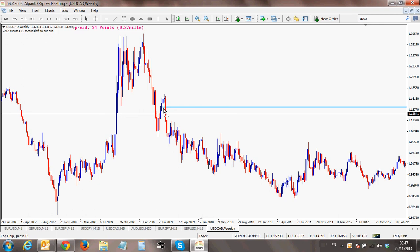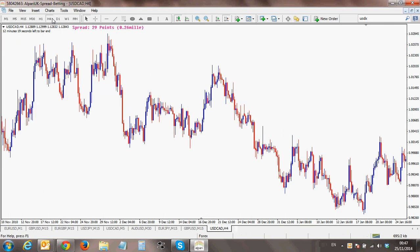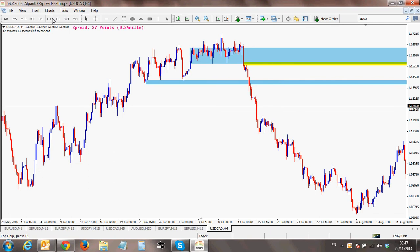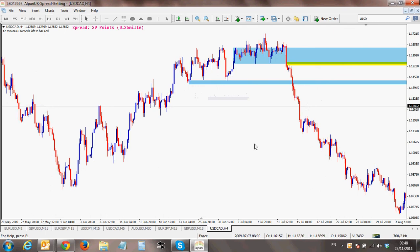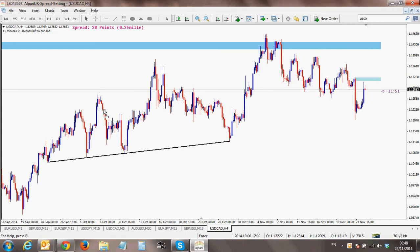And what else do we have in there? We do have 4-hour data. Yeah, so inside there I see this supply area here, which was ignored. Little test there, test to the SR line there, and then price moves away, and when it comes back we have this here.